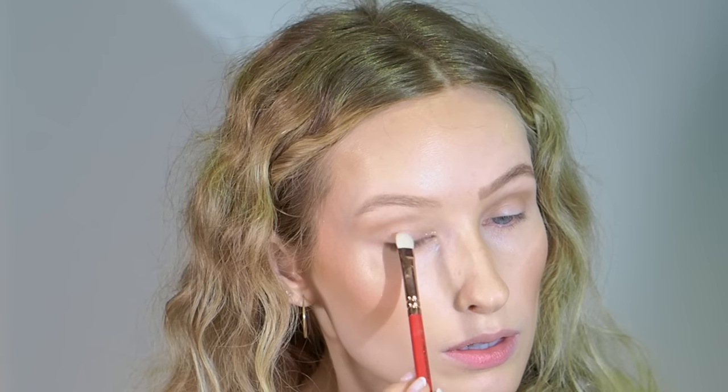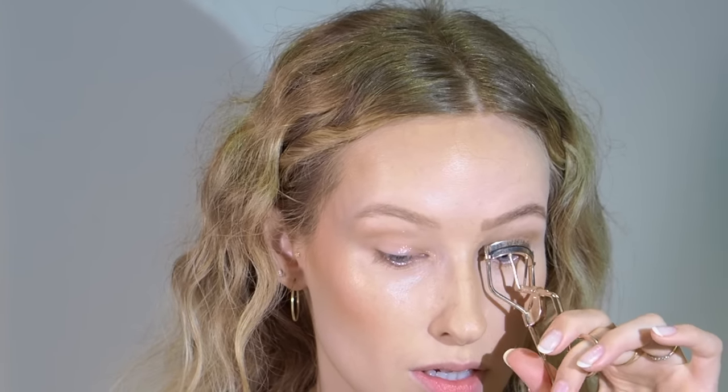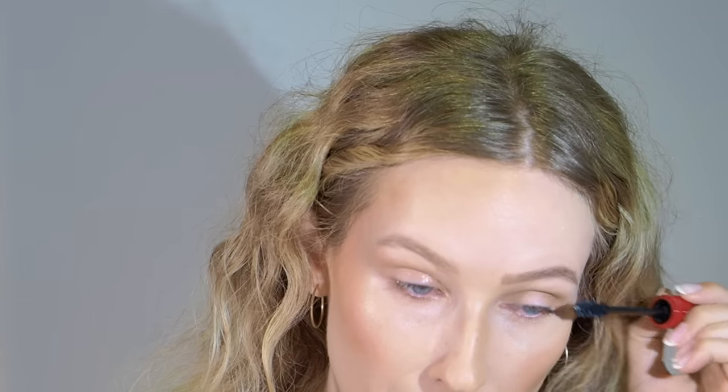Then adding some shimmer can really help open up, but only do it on the inner corner. Oh, that's so pretty. You don't want it to come into this area, just on this area here. Again, you can grab your fluffy brush and just make sure all that's blended out nicely. I'm just going to curl my lashes and put some mascara on. I do have tips about mascara, but in effort to make the video shorter, I will save that for a rainy day.